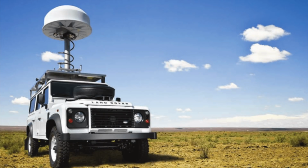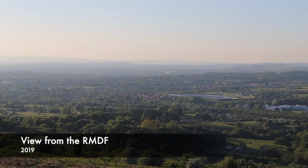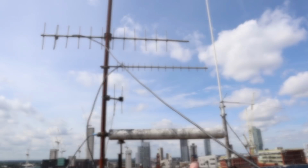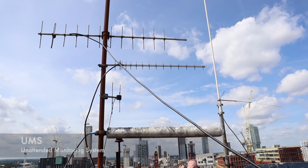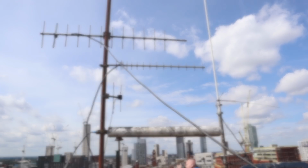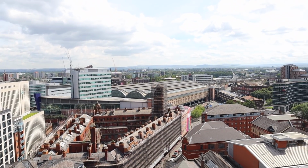In addition to the fixed systems, a number of transportable systems are available to deploy to specific areas nationwide, wherever a concentrated monitoring requirement is identified. These systems are deployed separately because RMDF systems are optimally sited on high ground so that they have the highest chance of receiving an interfering signal, whereas the UMS systems that Ofcom uses are generally mounted in city centres where they only receive local signals and can accurately map the usage in that city.